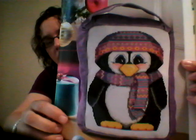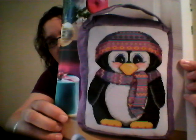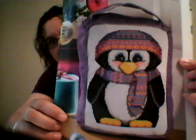This is a great little magazine, because there's just lots of little charts in it, and then there's big charts. Okay. I have to make that. I just love that door. It's a doorstop. Isn't that awesome? And the penguin is so cute. Love penguins. I have a few penguin needle minders. I need to get some more.